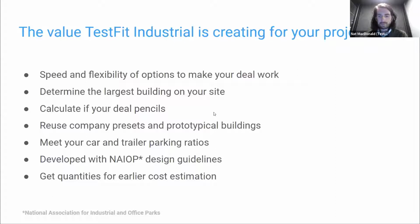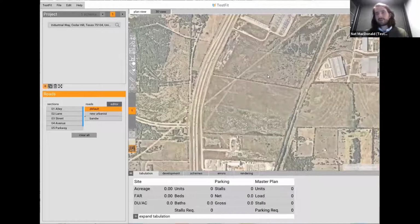So let me share my other screen. Best part, demos, right? Yeah, time for a live demo, which, you know, sometimes doesn't go well, but we'll give it a try. So if anyone hasn't seen this, this is TestFit. It's a desktop app. It's not on the web. You install it just like you would any other program. And yeah, it's really quick. Sorry, I'm just reorienting my screen here. There we go.